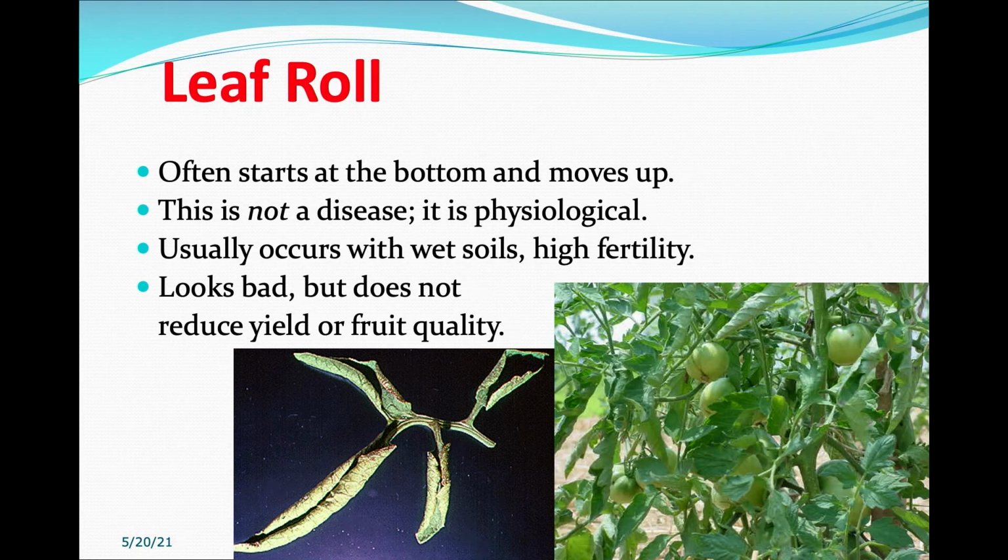Leaf roll. I was talking to somebody during lunch about this. This one is not a disease. Now, there are some diseases that will make the leaves curl and roll, some viruses. But this is one that you see more on older leaves, closer to the bottom of the plant. It just happens when there's plenty of moisture and high fertility. It might scare you and look bad, but it doesn't hurt the plant or the yield. If you just have a curling at the top of the plant, I would suspect something else like a virus or a herbicide contaminant. But these are actually rolled up. I wouldn't call it curled. It's more like a roll.